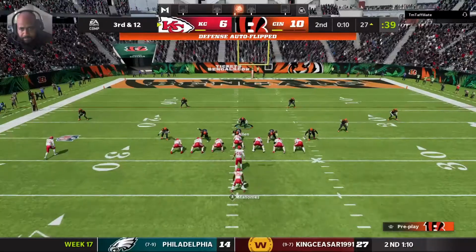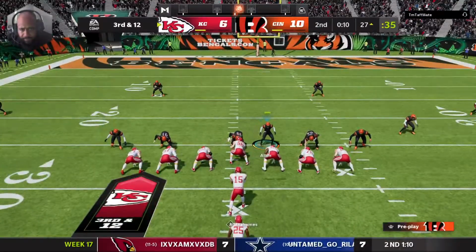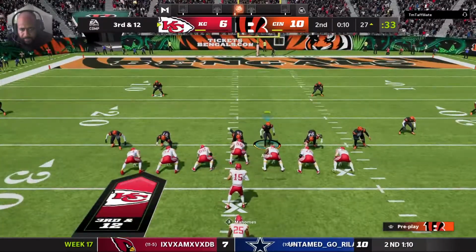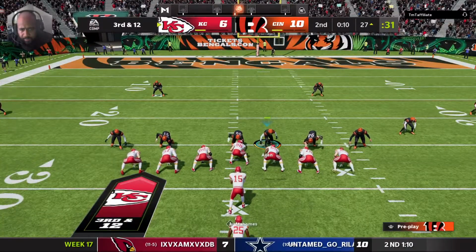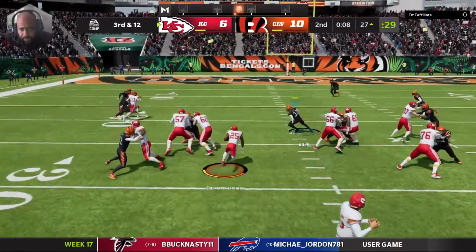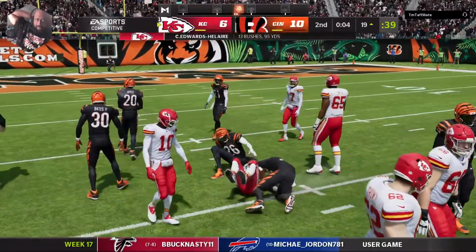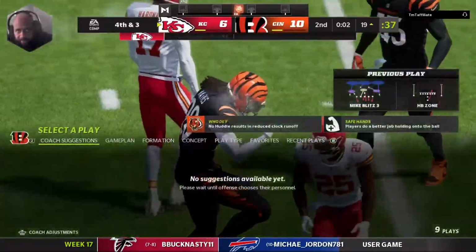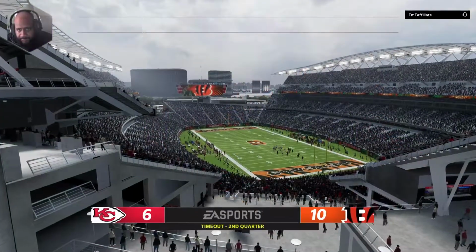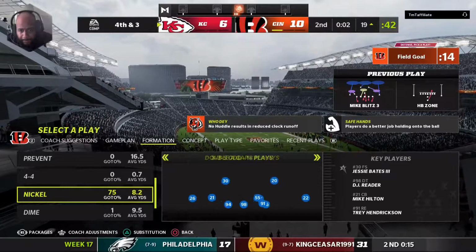And a nickel look here for the Bengals as they try to defend this on 3rd. Now Edwards-Helaire. And he does not get to the first down marker as they stop him at the 19. He gets a good chunk of yards there, 8 all told, but they're still looking at a 4th down.